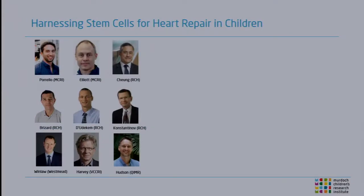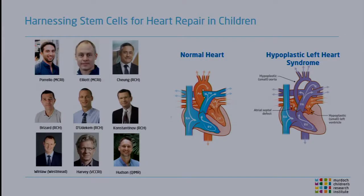So we are now interested in using this technology and moving it forward towards potential therapies for children with heart disease. And we've brought together a team of stem cell scientists, cardiologists, cardiac surgeons and bioengineers from the Melbourne Children's Campus and from around the country to try and work towards this goal. And the condition that we're focusing on is a rare but severe and very complex form of congenital heart disease known as hypoplastic left heart syndrome, or HLHS.